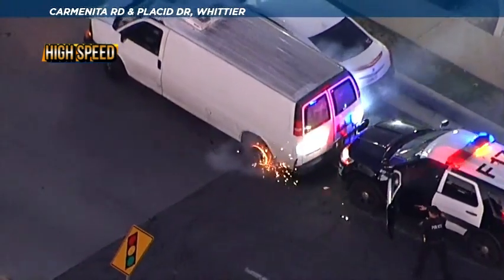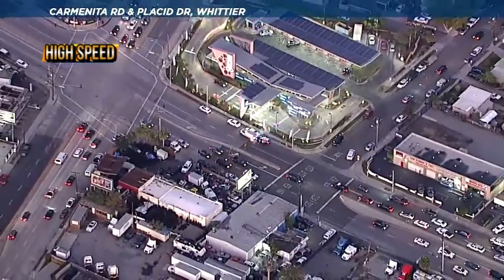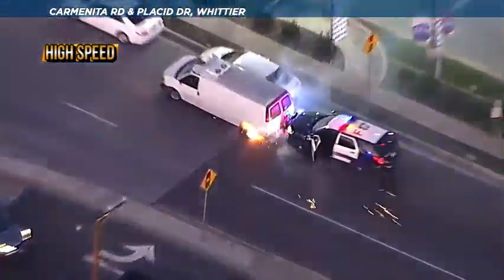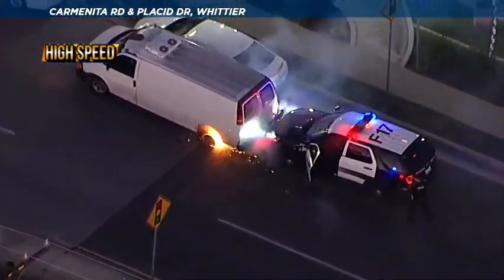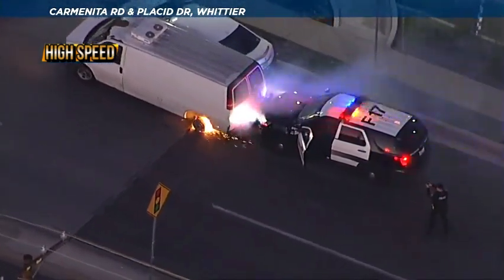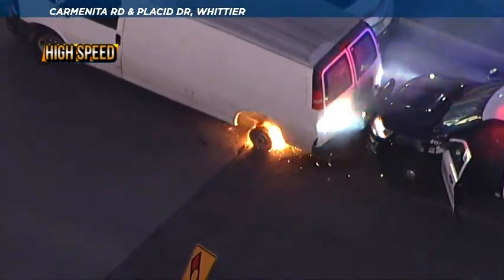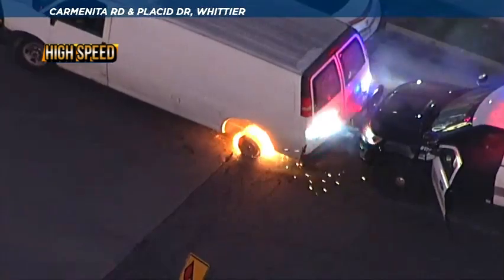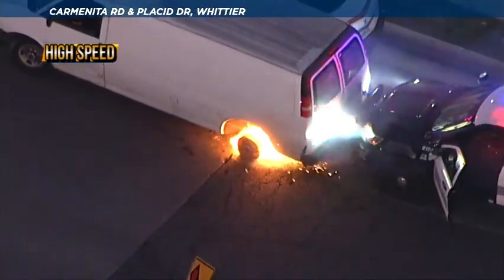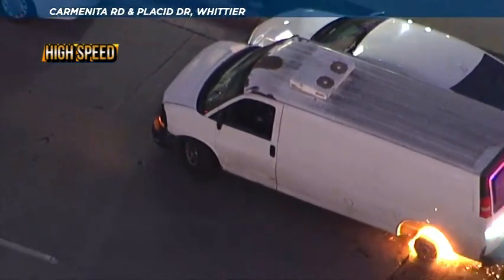There's certainly more on the way over here. Right now, if we widen it just a little bit, we can confirm just that one black and white. We're at Placid Drive, northbound Carmenita Road, and he is now stranded here. We'll see how this officer deals with this. He's likely just going to wait for backup, and right now it doesn't appear as though that van is going anywhere. He's probably not aware.